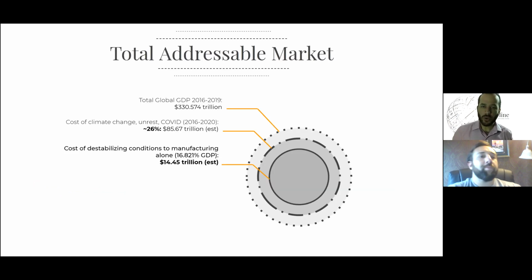So the total addressable market is roughly $15 trillion. And the way we get to that number is our product is for managing disruption in your supply chain or disruption to manufacturing.